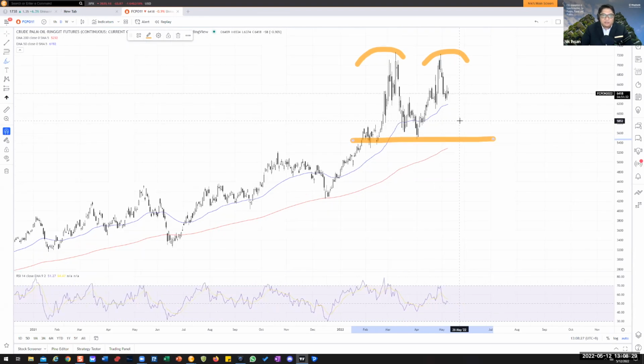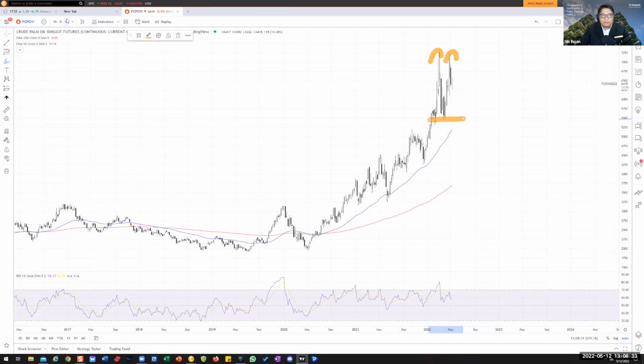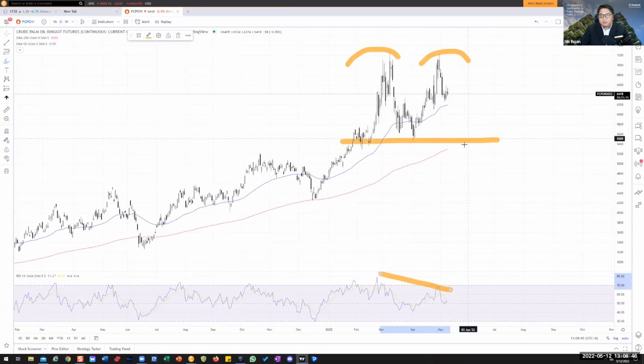I do believe, because of this double top pattern, and if you cross-check again on the bigger time frame, particularly in the chart, you can see the reaction and the momentum itself: the recent peak again has a lesser intensity. Because of that, I do think CPO could actually kickstart a new correction move.